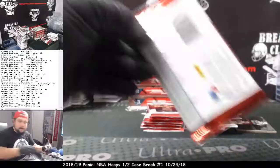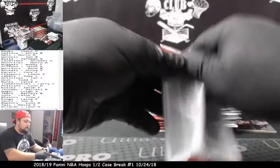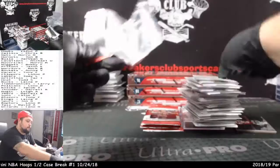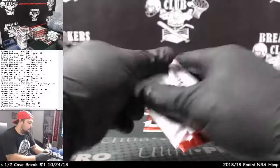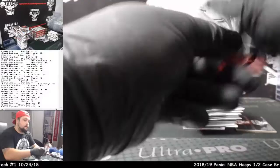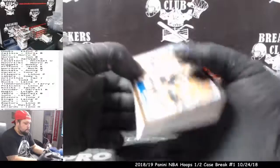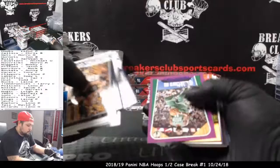All right, we're almost there, guys. We're on box seven. Hasn't been too bad. Pretty nice stuff so far. Couple nice autos. Nice rookies. Couple first round picks. Not too shabby. We haven't guessed a player that's hit an auto yet, so we still got those two free cards to give away. Here we go. Kyrie purple. Joel Embiid. Insert.